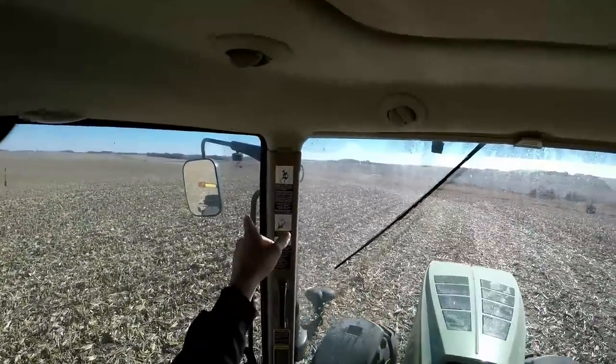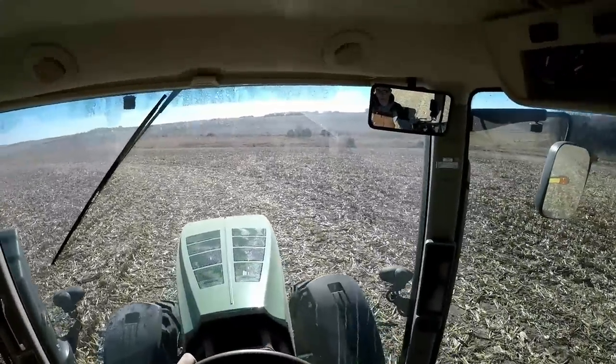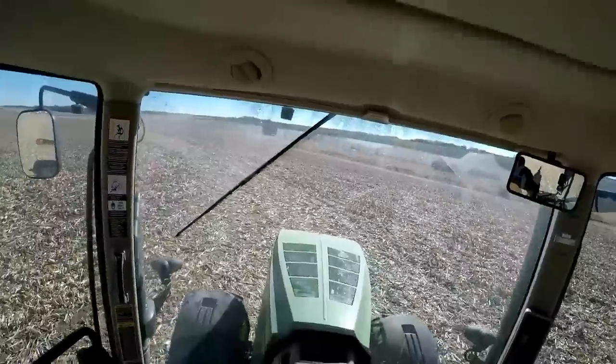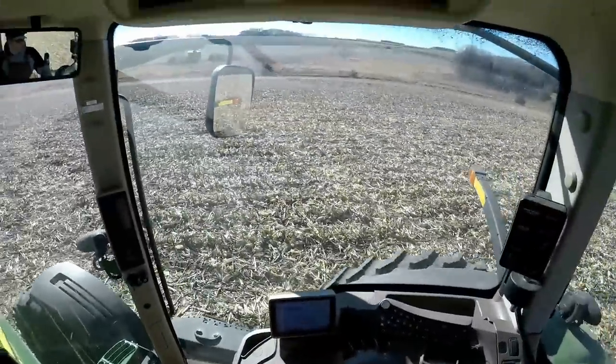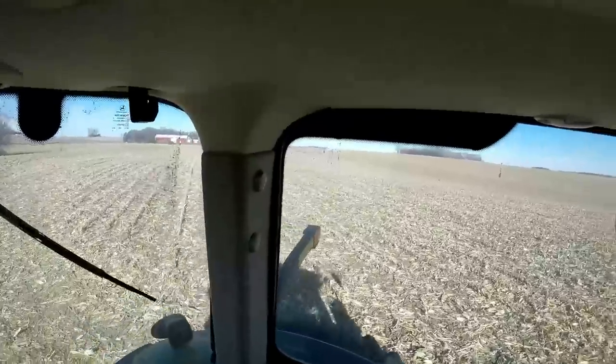So yeah, there's a wagon. One of the Brent wagons is still down here, so we gotta go pick that up, bring it back. And then we got one more load of corn to get out of the grain cart at the field. Get that unloaded into the bin. Then we gotta bring the combine and the cart home. And then pretty much done for now.